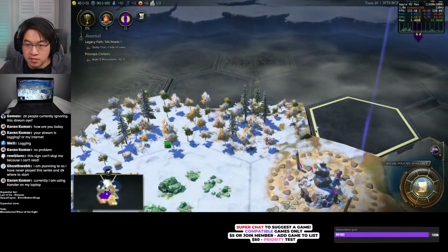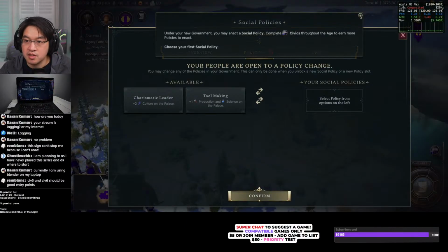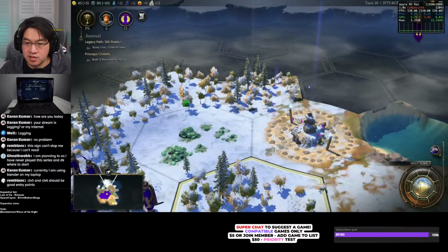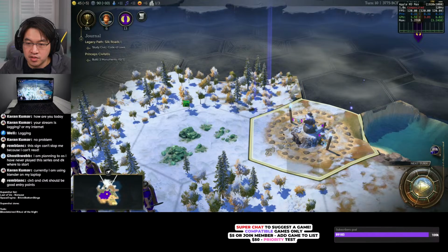What is this thing? Looks like a rock. Social policies. Okay, cool. So I can choose a policy from here. Let's do more science. You can adapt to civilization strategies by swapping social policies. Okay, that's cool.